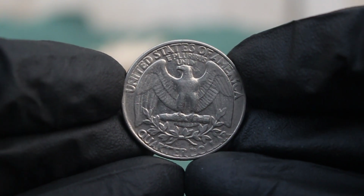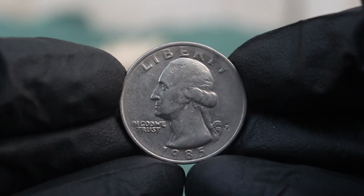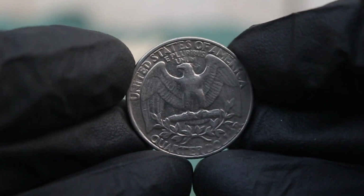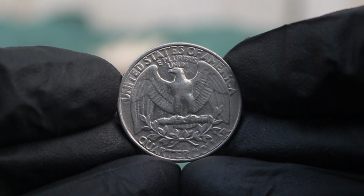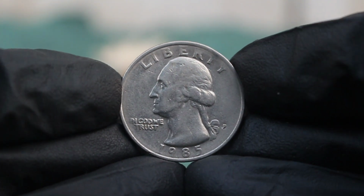But what makes the 1985 quarter stand out for collectors today? It all comes down to condition, rarity, and demand. First off, let's talk about the basics. The 1985 Washington quarter is composed of a copper-nickel clad, not silver like earlier quarters, but that doesn't mean it lacks collector interest. The P mint mark is placed just to the right of Washington's ponytail, near the rim.